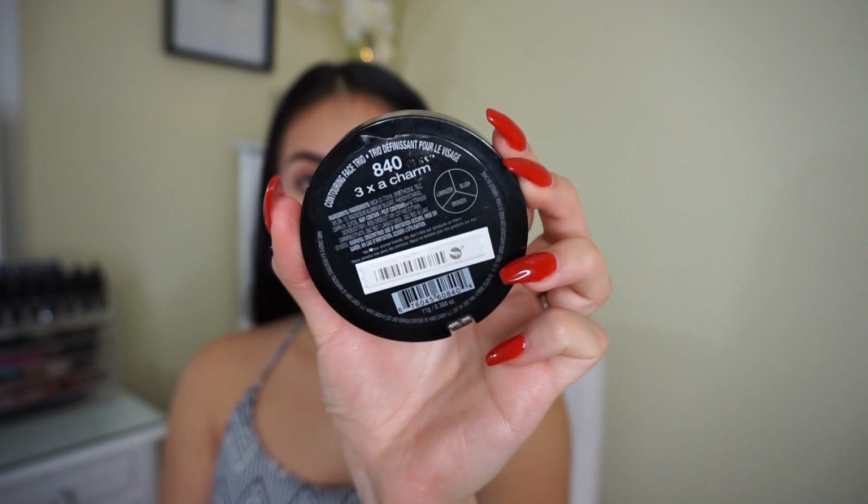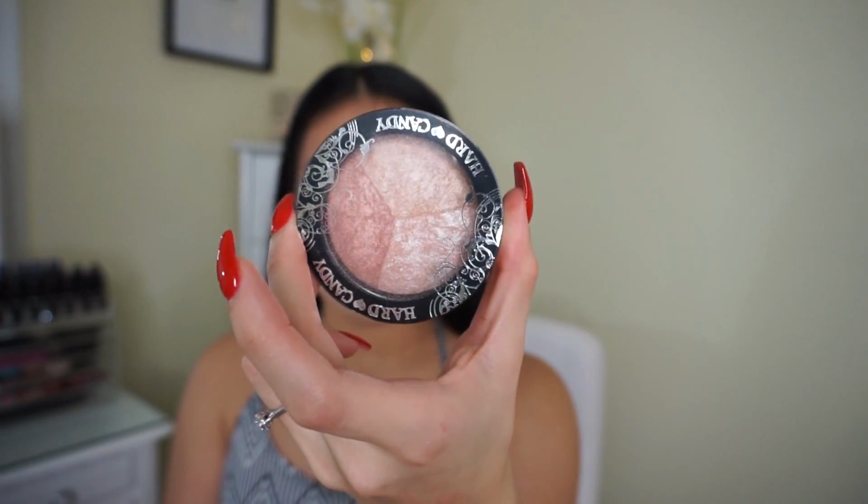I've used this before in so many tutorials. I used that, I think, in my highlight and contour video. I love it. It's definitely a great one. And then the other one I have, I've used a ton as well. This one is in 3 Times a Charm, also by Hard Candy. And this is what the packaging looks like.